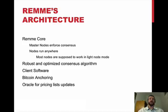REMME's architecture. Based on the system requirements, the following list of system components is formed. The REMME core. The main task of this component is to safely and reliably store self-signed certificates and revoke their status. When used in public service, it's also responsible for the payment processing. In the framework of REMME blockchain, there is a separate type of nodes called master nodes, which are responsible for handling new blocks production. In a private network, the list of master nodes is maintained by system administrators. In a public service, it is maintained automatically as described in the consensus algorithm.